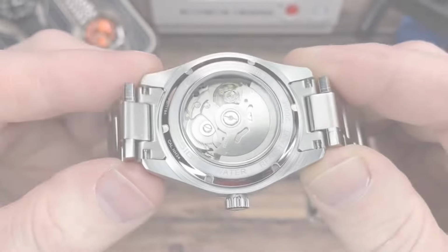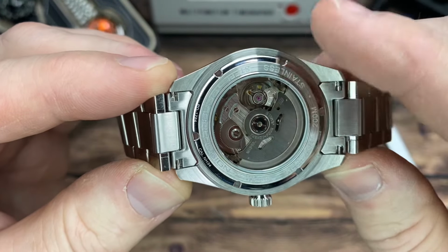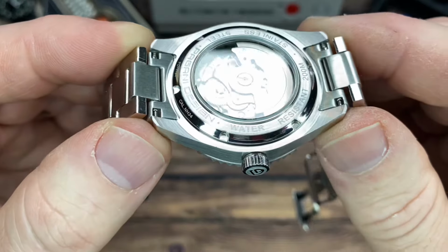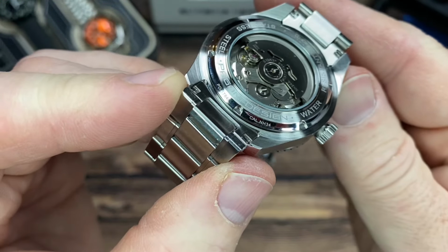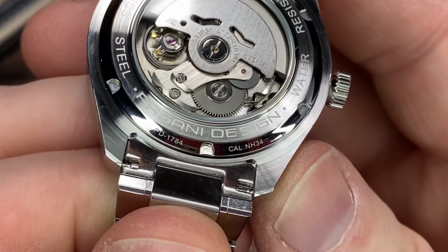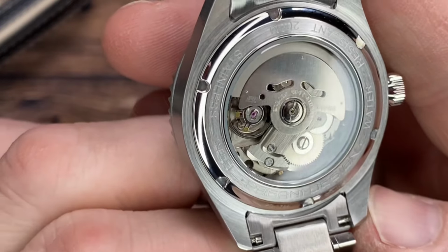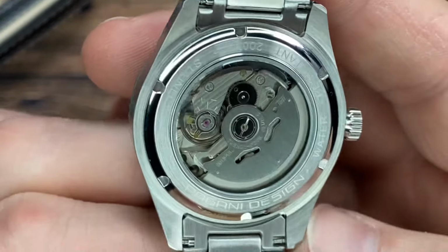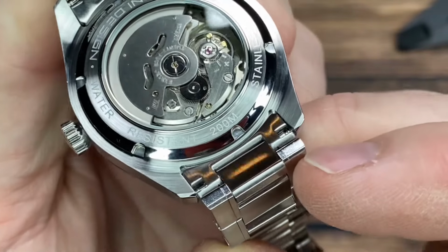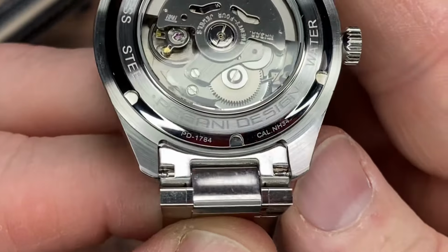Oh, tasty. I like what they've done with the case back. So it's brushed here on the top side, and then on that edge, you've got a bit of polish, and there is script on each. So you see there, Pagani Design on the brushed part, and then PD-1784, caliber NH34. And then we've got stainless steel. I guess that's the only thing that's on the polished part. Because then over here, water resistant 200 meters. So yeah, just that section there, but still, that looks nice.